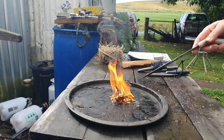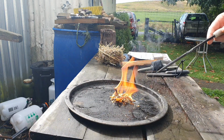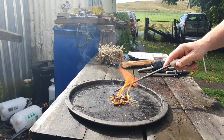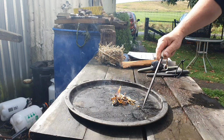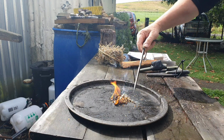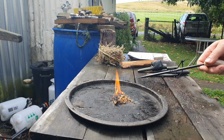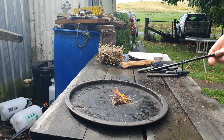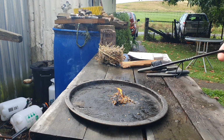Two for Tuesday, everybody. Look at the black smoke coming off that. Oh, that's ridiculous. Poker's good. Thank you. I've wanted a poker for so long, friends. That is really good fatwood.